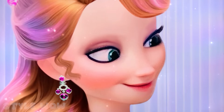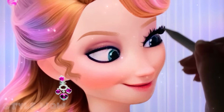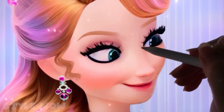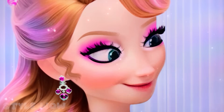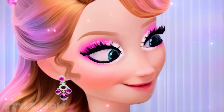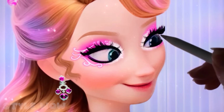Draw a pair of elegant and noble eyebrows. Curl your lashes. Apply a layer of pretty eyeshadow. Add a silver glitter clip. Draw some patterns to make your face stand out. Then, put on a pair of pink contact lenses.